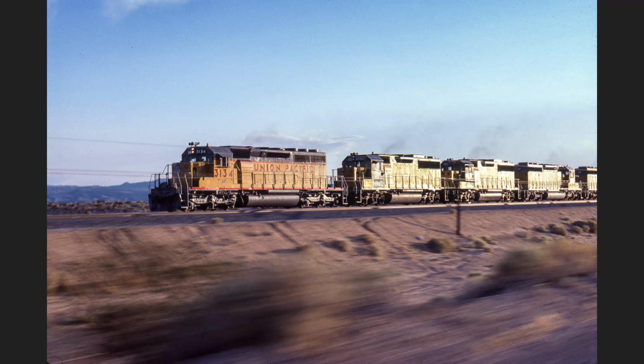But I got in Bob's pickup truck, climbed in the back, and there we were bouncing on this old highway at 70 miles an hour, racing this double stack train with some Chicago Northwestern engines. And these were some of the coolest pan shots I ever got. And that's when I got bit by the bug.